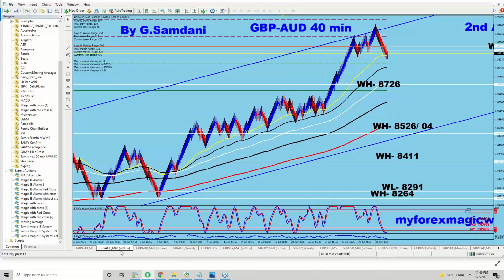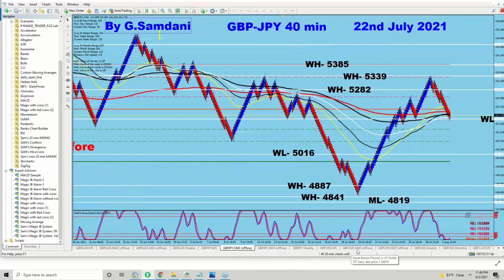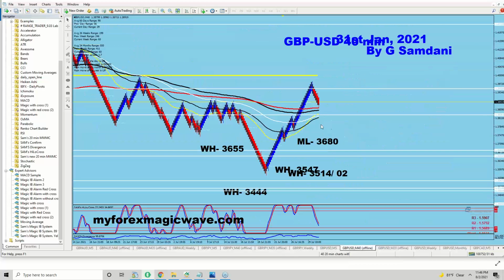So pound Aussie, we have a long setup. Pound yen, we have a beautiful long setup. Pound USD, the setup is not done yet. It is a bullish scenario, but the setup is not there, and it is cooking right now. It will be ready, hopefully. If not, then maybe the 20-minute setup we have to take. Otherwise, we will just simply look for the 40-minute long once the index starts bouncing.